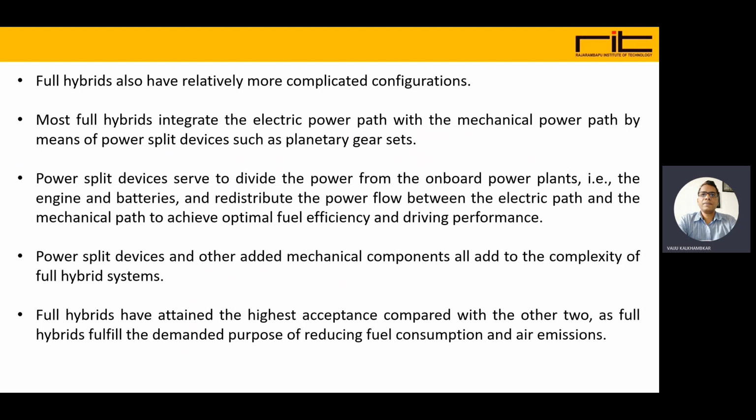Most full hybrids integrate the electric path with the mechanical power path by means of planetary gears. Power split devices serve to divide the power from the onboard power plants, that is the engine and batteries, and redistribute the power flow between the electric path and the mechanical path to achieve optimal fuel efficiency and driving performance. Power split devices and other added mechanical components all add to the complexity of the full hybrid systems. Full hybrids have the highest acceptance compared with the other two types, as full hybrids fulfill the demanded purpose of reducing fuel consumption and air emissions.